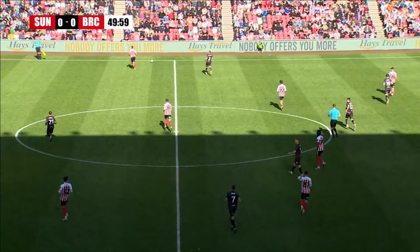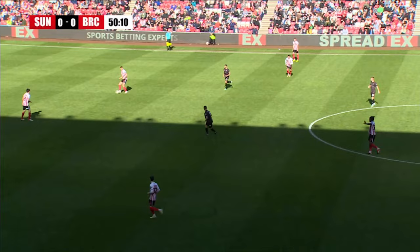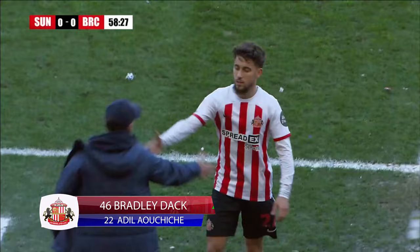And it worked as we found it harder to break them down this half. There was less space in behind and this generally stifled our game, until Dodds responded with subs. Dak came on for Aushish short of the hour mark. Introduce it like for like, isn't it really?